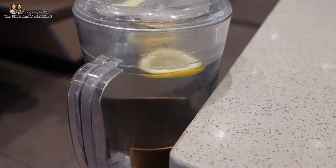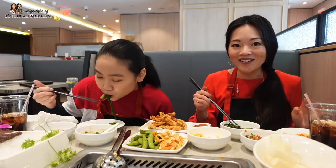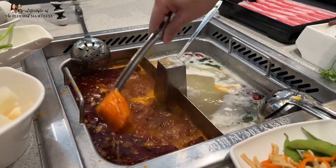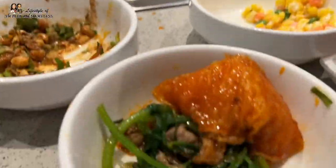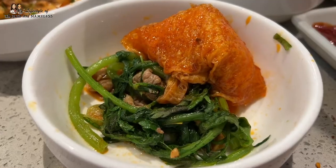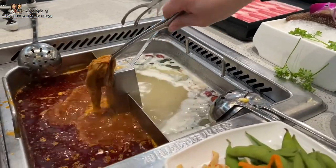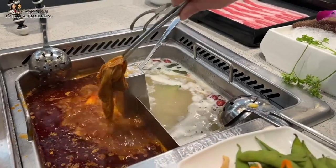Good thing they have a whole pitcher of water at the end of the table for us. Yeah. I see why that's there. So growing up, my family, we did hot pot at home, and my parents would use water for the soup base, but it's just a pot of water. And I always wonder, okay, but we're just eating boiled food. I never really understood it.